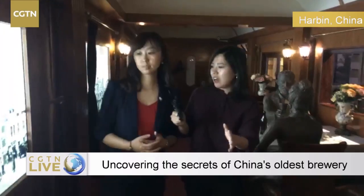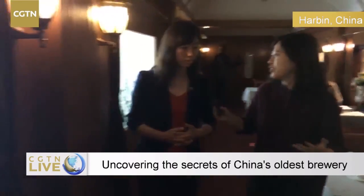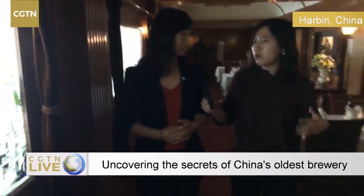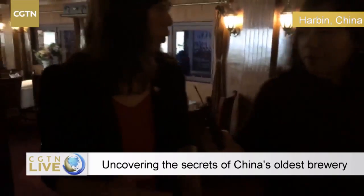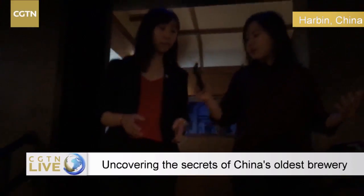And here inside the train, we can see some pictures of Harbin. I was told that Harbin used to be a fishing village. Is it after the construction of the railway that it turns into a modern international metropolis? Yes, right. The Eastern Railway affected Harbin, and Harbin had become an international commercial city.